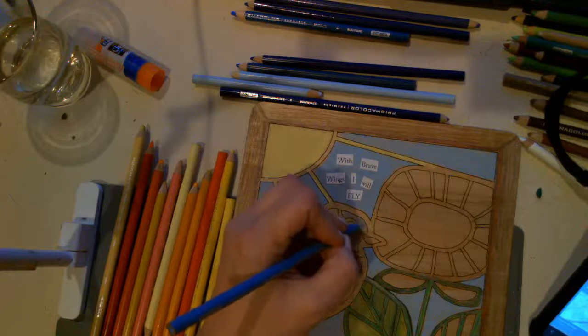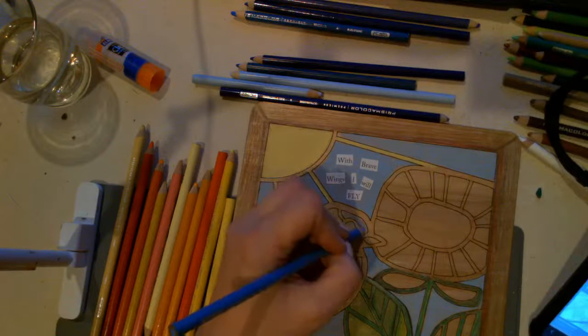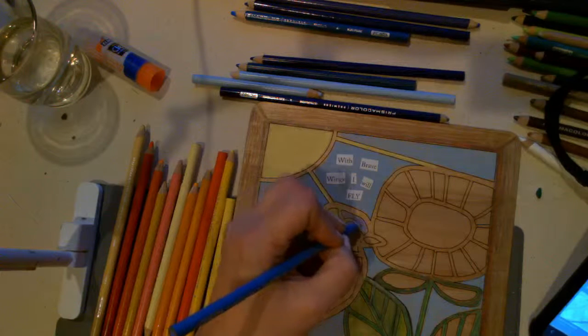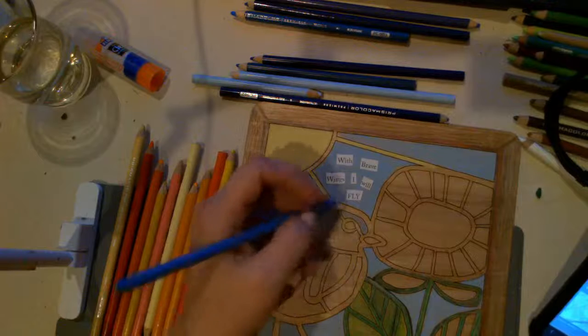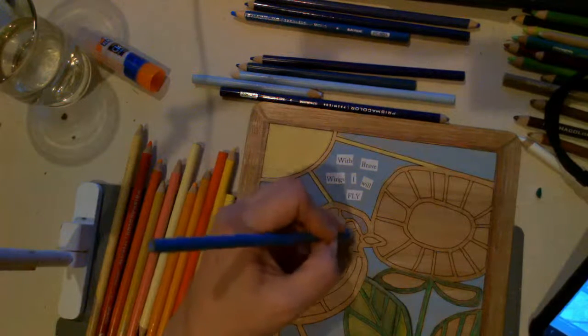I'm a fan of Prismacolors. Even though they're a little bit more expensive, they just make really nice blending. So I'm going to go ahead and bring that blue down very lightly.